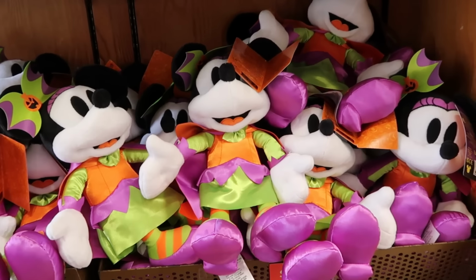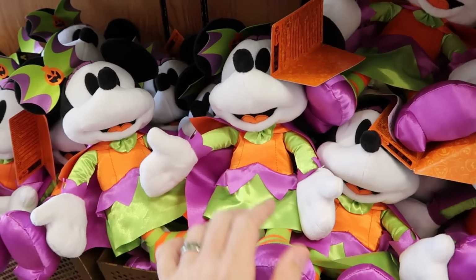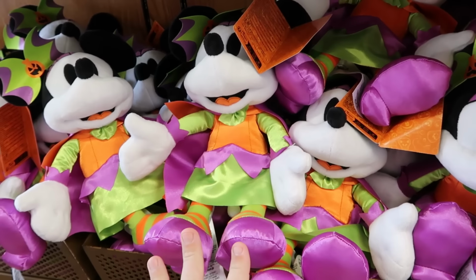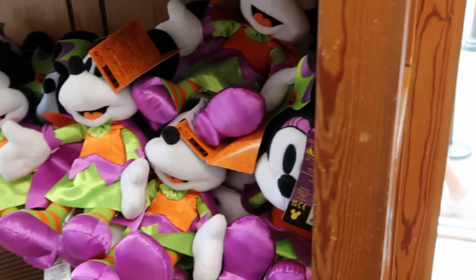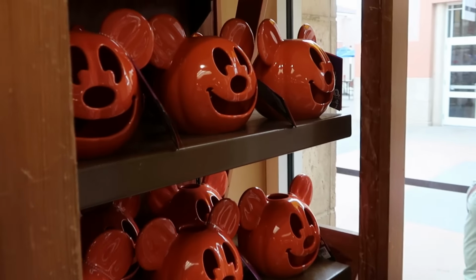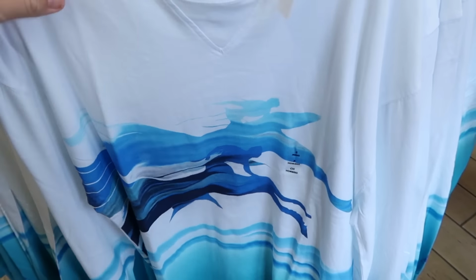Okay, so as soon as you come inside the Disney Character Warehouse, they do have this year's Minnie Mouse Halloween plushies. These are incredible. Originally $35 a piece, now only $7.99 for them. Then on the opposite section, it does look like they also got in the ceramic votive holders, again with the Mickey Jack-o'-lantern. Originally $30 a piece, now only $7.99.